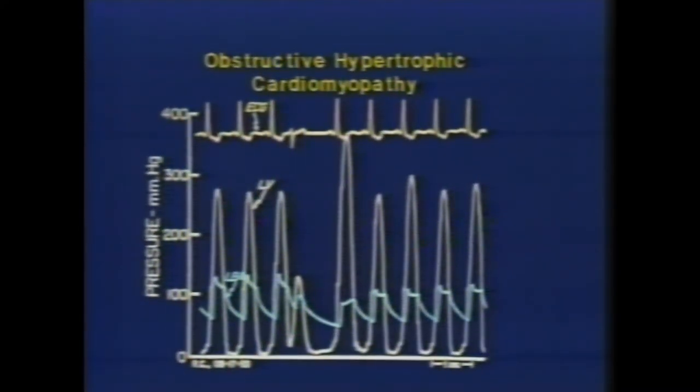Hemodynamically, the tracings in the cath lab can show a pressure gradient between the body of the left ventricle and the aorta. That pressure gradient changes during premature ventricular contractions. Angiographically, these patients have small ventricles with thick walls.